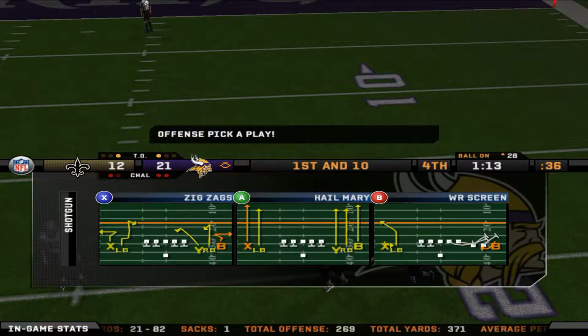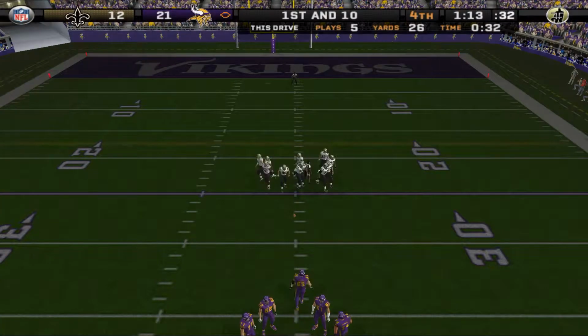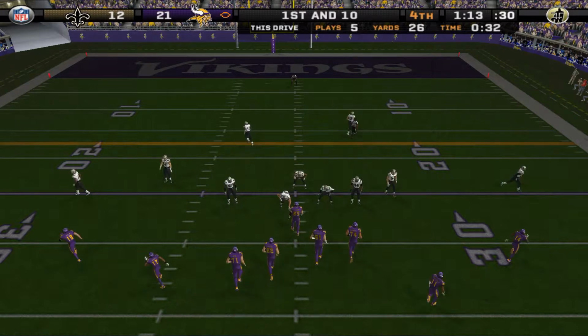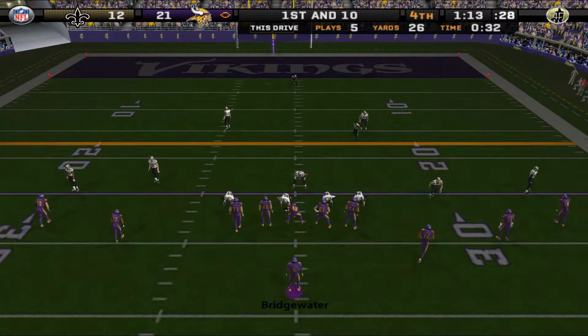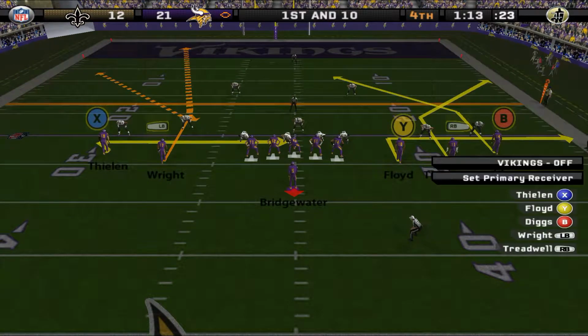That's one of those patterns that can be difficult for a defense to cover. What you have to do is press at the line, be physical. That'll be sure to mess up their timing on those quick outs and slants. New Orleans comes out in their nickel package.